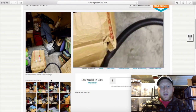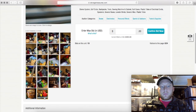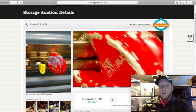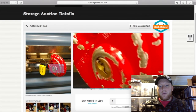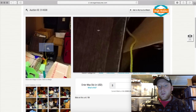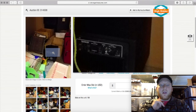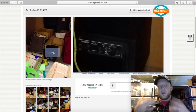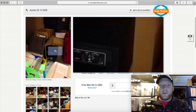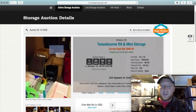Because technically here, if you look at this photo, this lock is the manager lock, right? So it's not from the individual. So the individual is now locked out of this unit. They can't get their items, right? So you've got to really be careful that they didn't grab all their items, take the good stuff and leave the bad stuff. And then you're stuck paying for a locker that didn't have the greatest stuff.